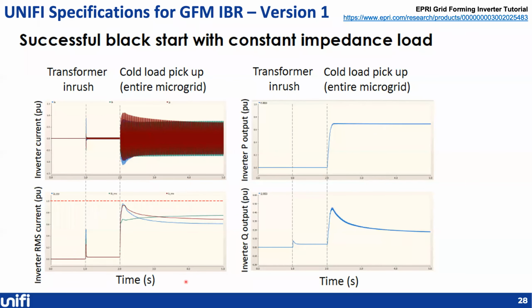Here's some more information, but it highlights some of the critical parameters where you are interconnecting to a microgrid, as an example, and having a grid forming inverter. You need to understand things like the transformer inrush current that you would need in order to re-energize the magnetic field inside that transformer. That can be a big issue, and it's one of the critical things when thinking about whether your technologies have that black start capability. So that's just something to be aware of and something that's critical to understand to have this in your system.